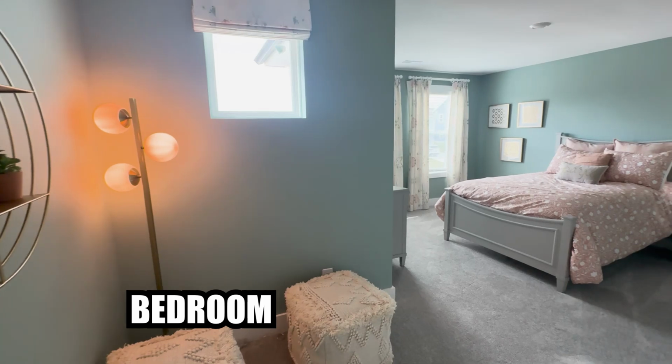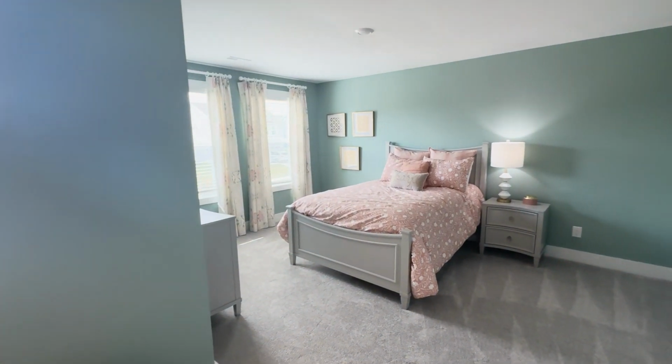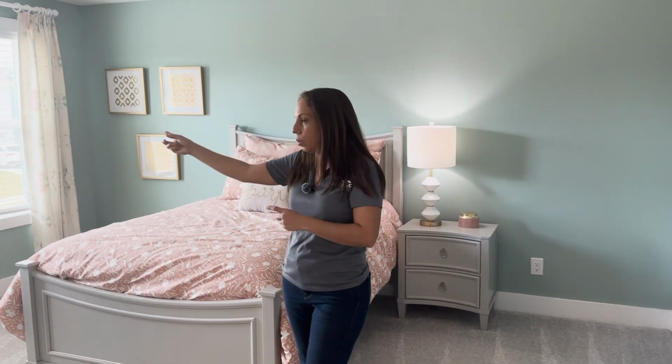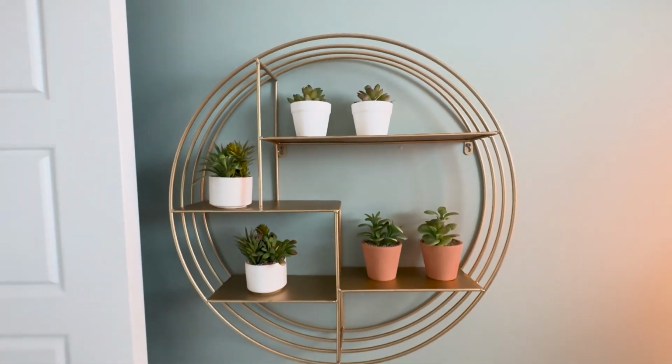Second bedroom upstairs, good size. Again, this one faces the front of the house, so you are going to see pretty much the street, but it also has a walk-in closet. Let's check out the bathroom upstairs and the bonus room.